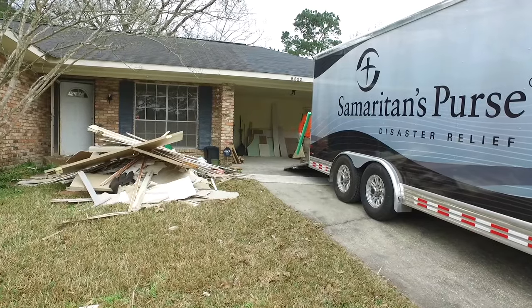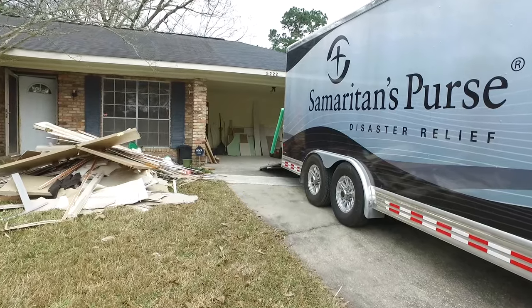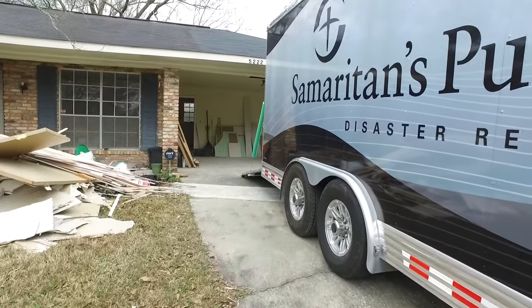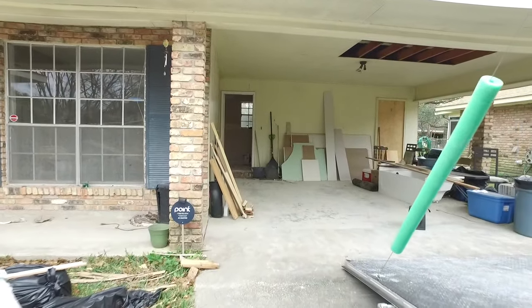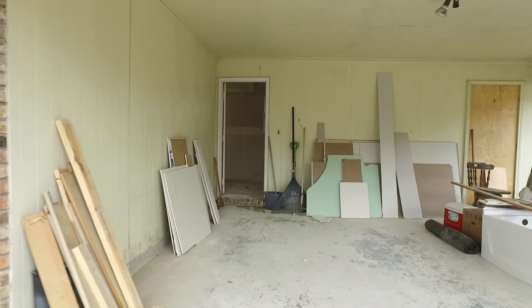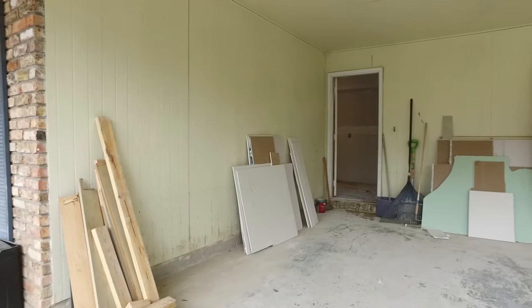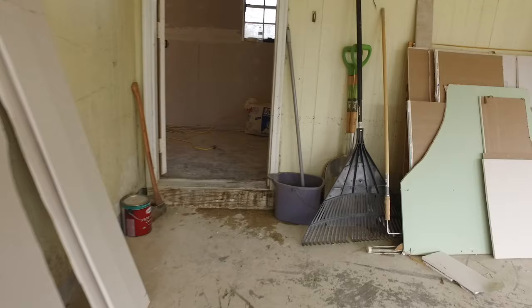So this is one of the homes that's being worked on by Samaritan's Purse here in Baton Rouge after the floods earlier this year. So this house had pretty extensive damage. So they've ended up ripping out almost everything, all the drywall, all the flooring. And you can actually see, it's hard to see, but there's a little mark right here that's where the water line was. So that's about 3 feet of water. You can see it over there too.